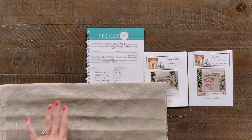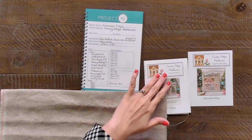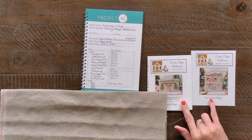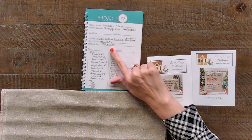I am going to be stitching on the called for fabric, which is raw silver Belfast 32 count linen by Zweigart. We are out of stock, but we're hoping more will arrive at the end of February. Making it with this fabric, it's going to come out finished about 13 5/8 by 14 3/4.